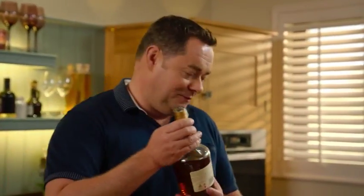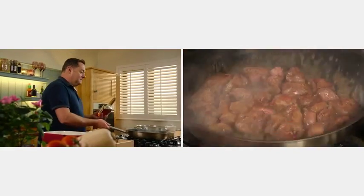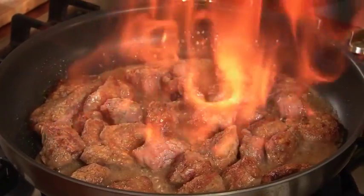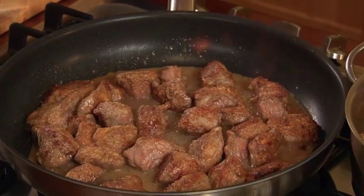is some nice red wine. Hold it, stand back. Good splash of that, and away we go. If you're looking over the pan, you've lost the eyebrows, so just be really careful. Let that reduce. It's going to simmer, so it is.